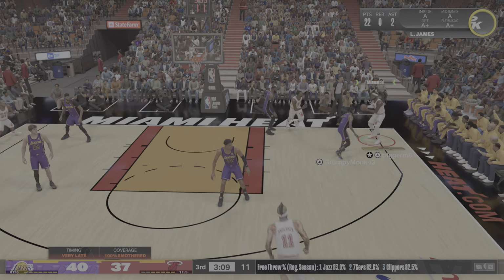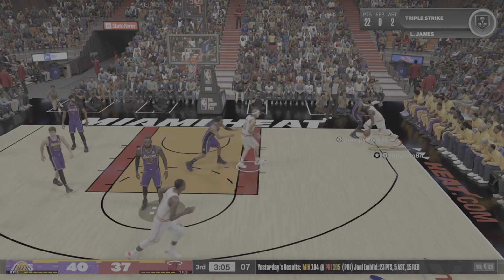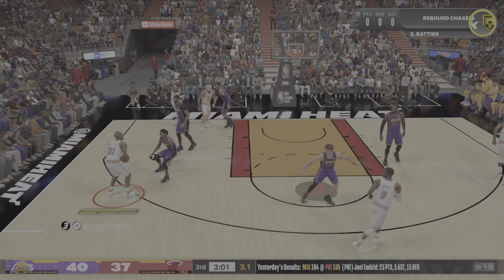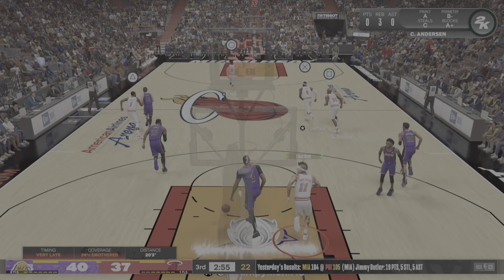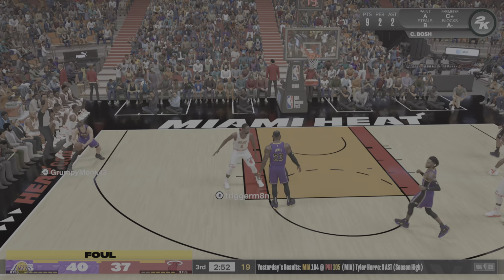In the corner, it's James. Second shot opportunity, and Davis sends it back. Pass to Wade. Just two to shoot. Just couldn't take the lid off. They had their chances, but came up empty. Los Angeles leading by three.